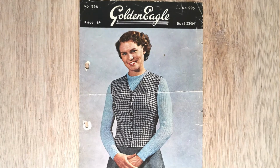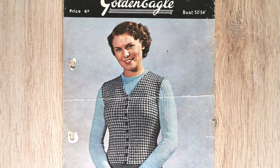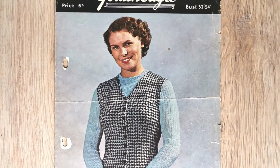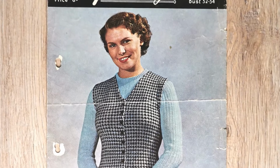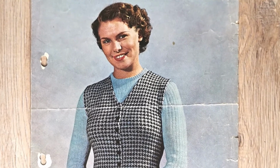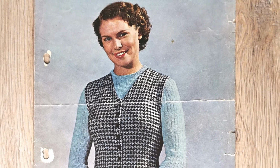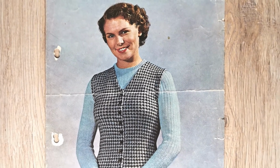Going back in time, the next pattern, number 996, is a houndstooth pattern on a teenager's tweed waistcoat, it says, and it's really adorable. The pamphlet also gives the pattern for the rib jumper that you can see. And as it was for a teenager, the bust sizes were only 32 to 34 inches. It's knit in Golden Eagle's fingering 2-ply, which they've put in brackets 3-ply, and it's a simple 2-row repeat. Do you yearn for a lovely waistcoat like this to join in with all those dark academia vibes that you're seeing on the internet?